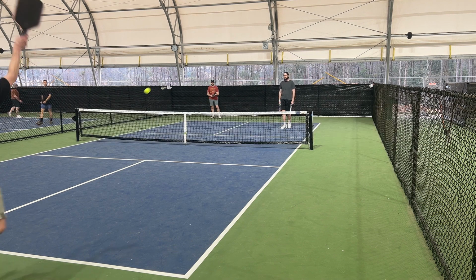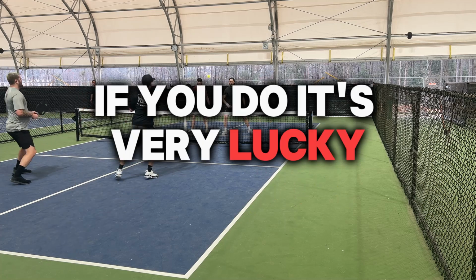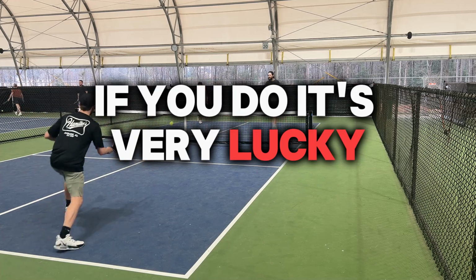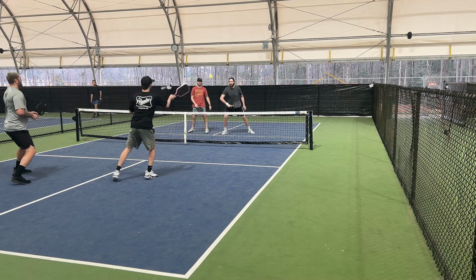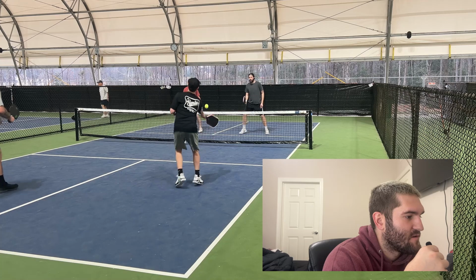The first thing that we need to know is that you're not going to win a point from the transition zone. If you do, it's very lucky. It's not very likely that it's going to happen. The second thing that I want to cover is also about his footwork and his stance.